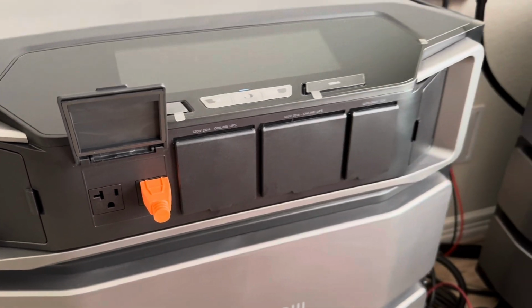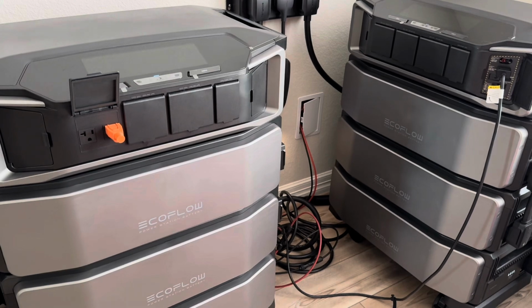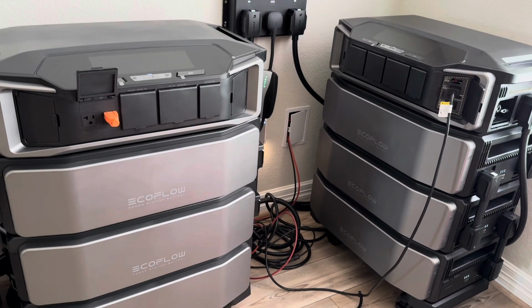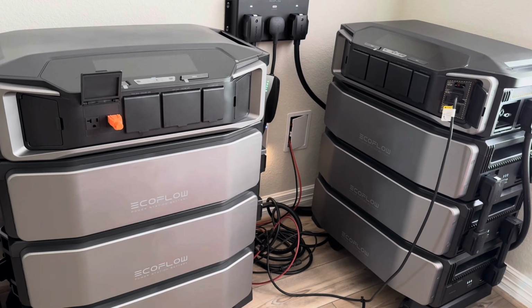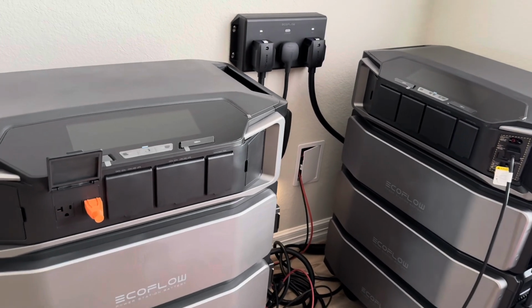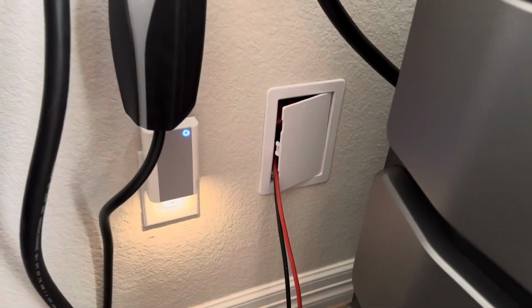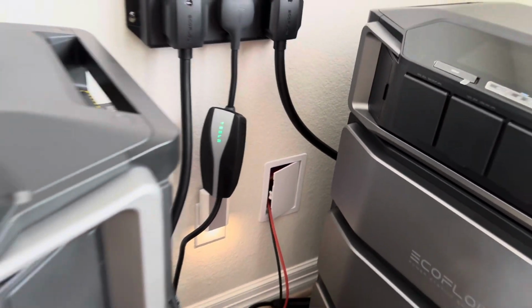But honestly, in an emergency situation, I wouldn't charge my Tesla because most likely I'd have the vehicle charged to 100% before a storm, and I want to save all my energy for my refrigerators, internet, some electronics, and some lights. I only charge the Ecoflow batteries to 100% if I know there's going to be rolling blackouts or if there's going to be a storm coming. Most of the time, I'll have the battery at about 60 to 85%.